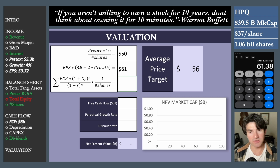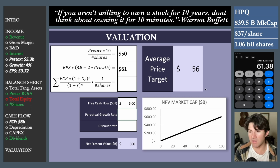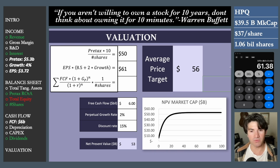All right, and then lastly, we're going to do a discounted cash flow, DCF, and I've got the formula here. You sum all the free cash flows for every year, and then discount it back at the appropriate rate. Our free cash flow per year we said was $6 billion. For the perpetual growth rate, I'm just going to cut their other growth rate in half, 2%. The discount rate is your opportunity cost: what else would you be getting with the money if you didn't invest here? I use 15%. I've been hovering between 13 and 15%, but I'm going to be consistent and use 15%. I get a net present value for the market cap of $53 billion.